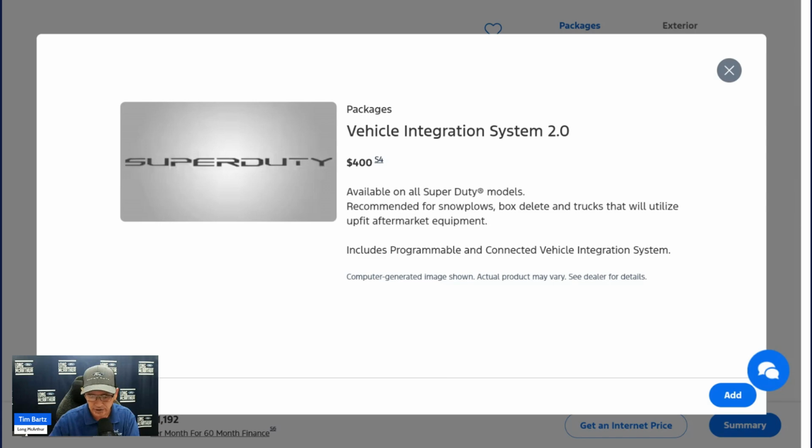So it's a pretty cool system that Ford came out with, I believe in the 23 model year, when it got redesigned. And it's a pretty cool little system that allows you to connect those in and control those on your center stack screen.